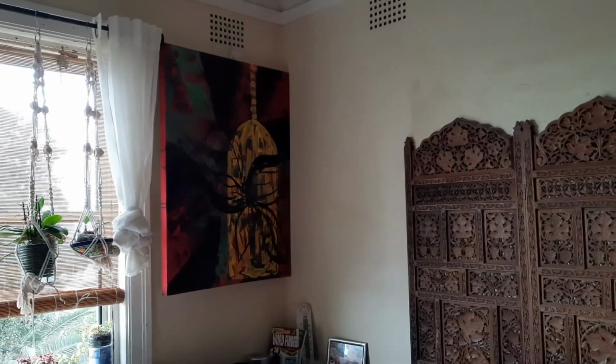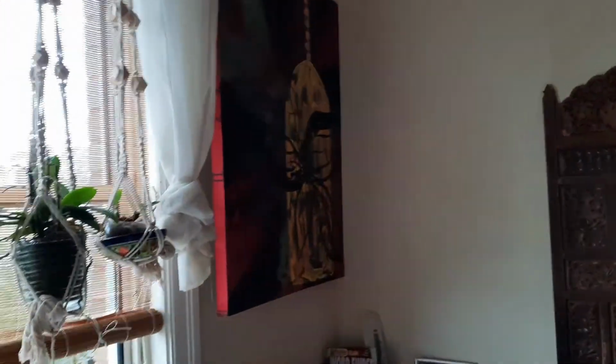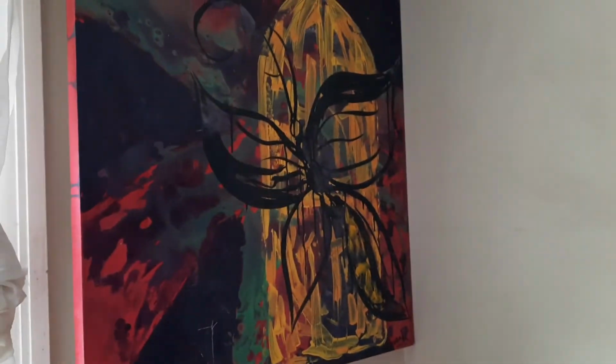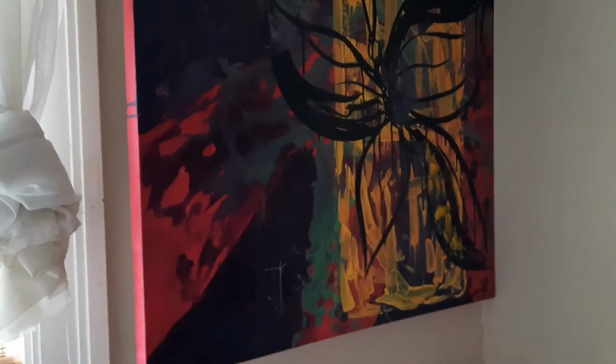Gorgeous artwork by my niece, Vanessa Reynolds. She's an artist. This is a beautiful acrylic. I love it. And it's just perfect colors for this room.